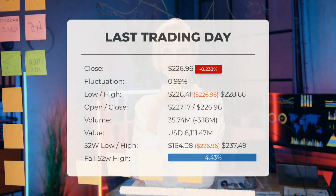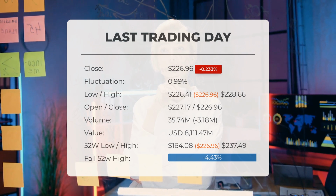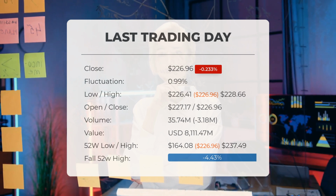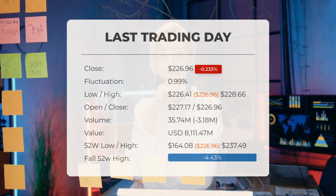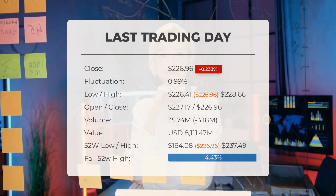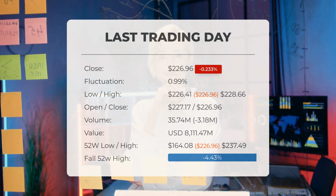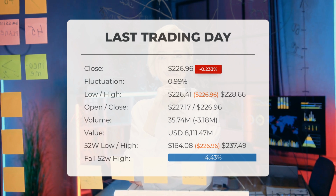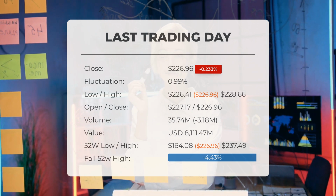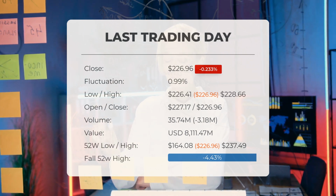Our latest daily update for Apple includes the headline, "Evaluation of Apple stock downgraded after the last trading session." The Apple stock price decreased by approximately 0.233% on the last day, which was Friday, the 8th of November, 2024. The price dropped from $227.49 to $226.96. During the last trading day, the stock experienced fluctuations of 0.99%, ranging from a low of $226.41 to a high of $228.66.